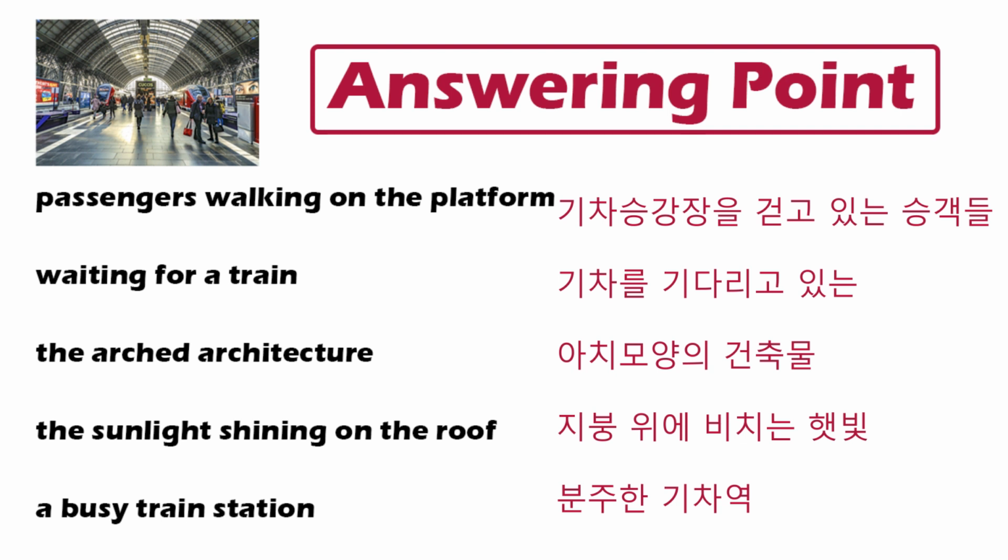Passengers walking on the platform. Waiting for a train. The arched architecture. The sunlight shining on the roof. A busy train station.